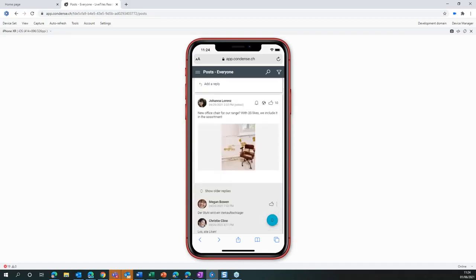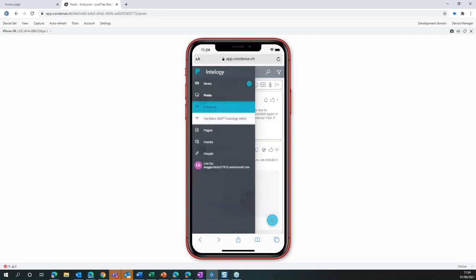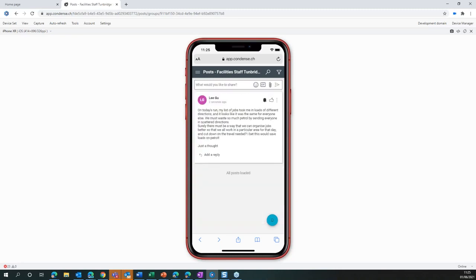I see the post here. I can maybe get involved with the conversation. I can reply. I can like other comments. But right now, foremost on my mind is I want to post in the facilities staff channel for the conversations here. And this is what I have access to. Lee posts that on today's run, his list of jobs took him in loads of different directions, and it was the same for everyone else. And we're worried about the time it wastes, the petrol it wastes, and maybe we could be more punctual. Maybe we could do better if this was better organized. And so he posts this thought as a conversation.